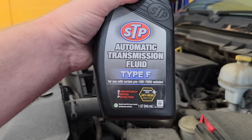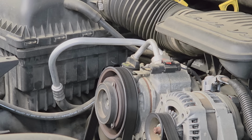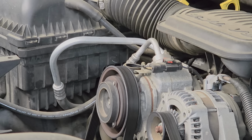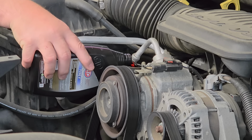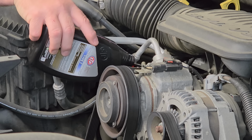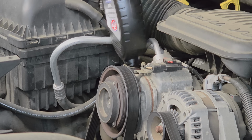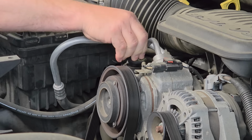Alright, so all I'm going to do is add this. We have this in stock. So I'm going to add this quart of Ford ATF to the system. And I really don't care if I overfill it slightly, because it may only be a half quart to 3/4 of a quart low, but that's fine. I do not know if you can actually see that going in. There, that's a full brand quart. Not sure if you can hear me, because I forgot to grab my microphone.